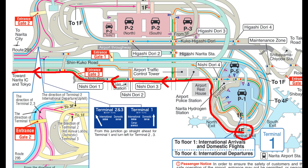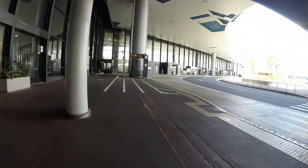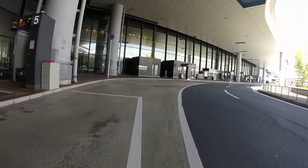Get your bike assembled. There's actually quite a bit of room off to the side where nobody was bothering me. There was even a bench, so I could just sit there, assemble the bike, and get it ready, taking as much time as I wanted. And I did take quite a bit of time. It took me like 30 or 40 minutes to get the bike finally assembled.